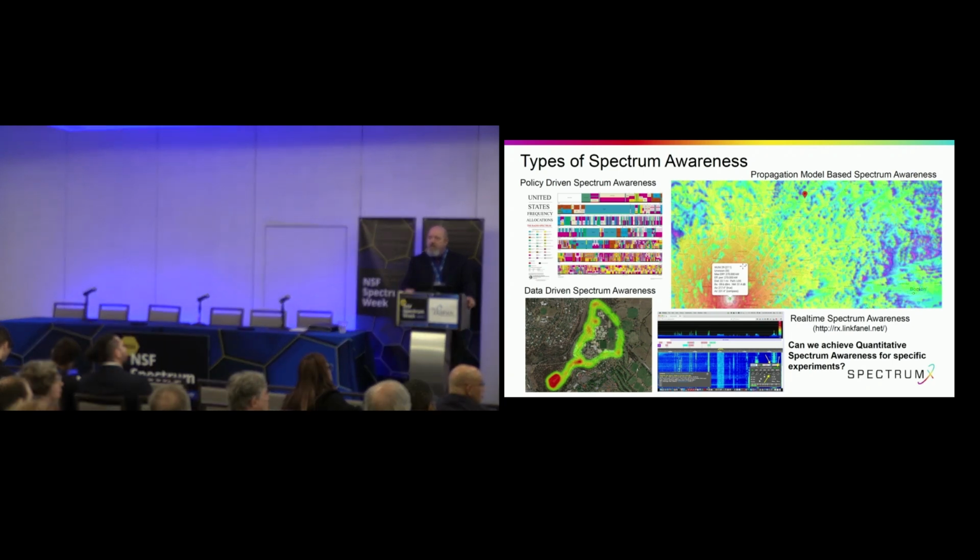Models can tell you what you should expect to see in the spectrum. If I go on top of this building and ask, how strong are the FM radio stations and which should be the strongest? A model can give me that information. So that's another piece of spectrum awareness.